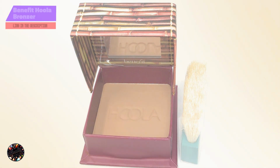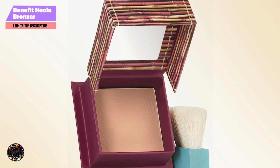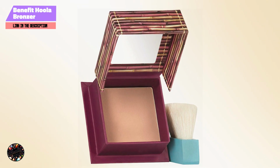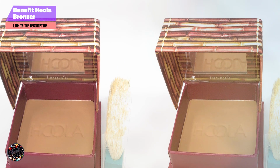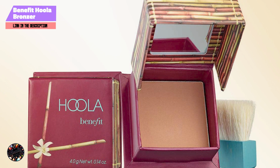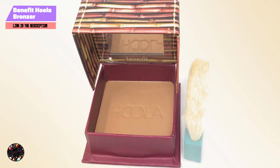Kicking off our list at number 1, Benefit Hoola Bronzer. The Benefit Hoola Bronzer is a classic contouring powder that has become a staple in many makeup routines. Known for its universally flattering matte finish, this bronzer is a go-to for natural, sun-kissed contouring. Key features: this bronzer features a silky, matte formula that blends seamlessly into the skin without looking patchy. It's available in several shades, ensuring options for different skin tones.